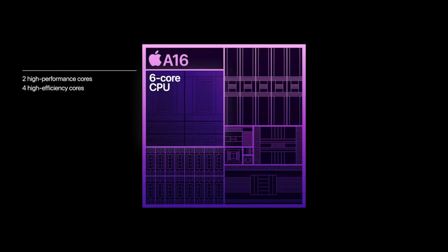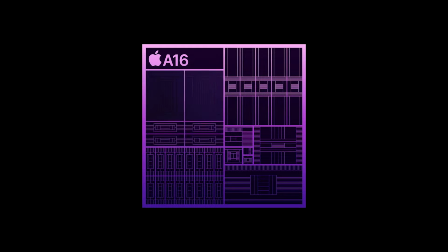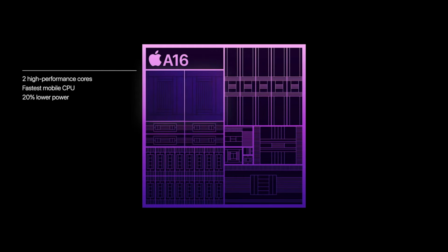So the new Pro phones are using the A16 Bionic chip, and of course, these are the fastest chips in a smartphone to date. It has a 6-core CPU, which is 40% faster than the competition, and it also uses 20% less power than the A15.